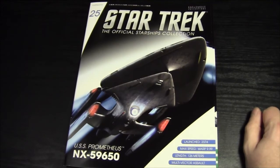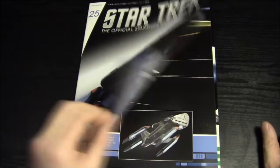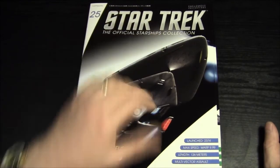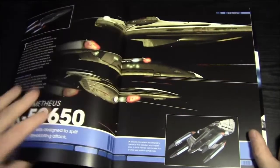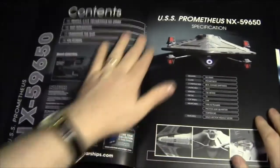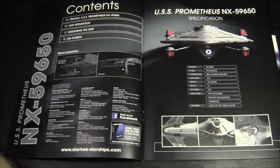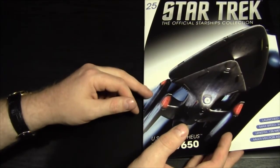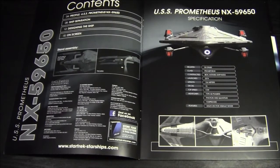Launch 2374. Maximum speed warp 9.99. Length 126 meters. Multi-vector assault. Available in UK, Malta, Ireland, Australia, New Zealand, and the US. But it's $20 in the US, usually double the price we pay. No, works out about the same though. Well, slightly more than we pay because it costs them to get them out there. So how much did they charge the Australians? $19.99, so it's about the same. Right, the U.S.S. Prometheus, which at the moment I do not recognise, if I'm being thick.